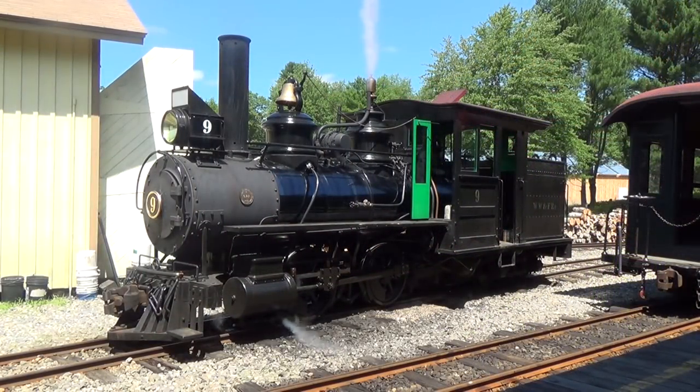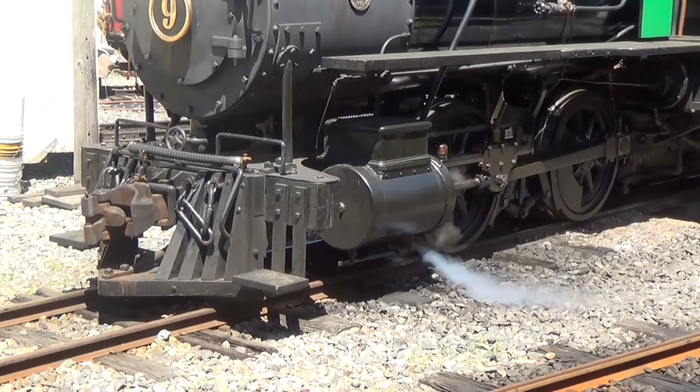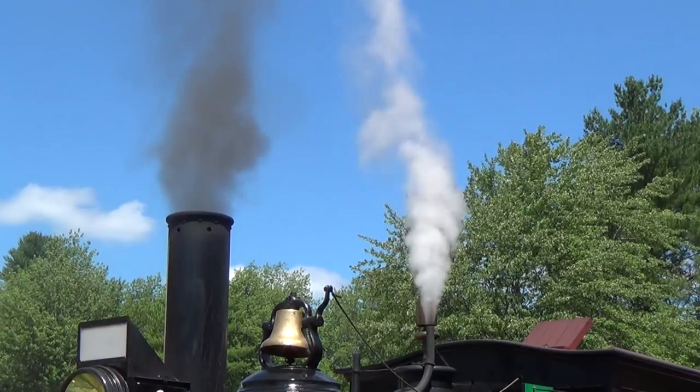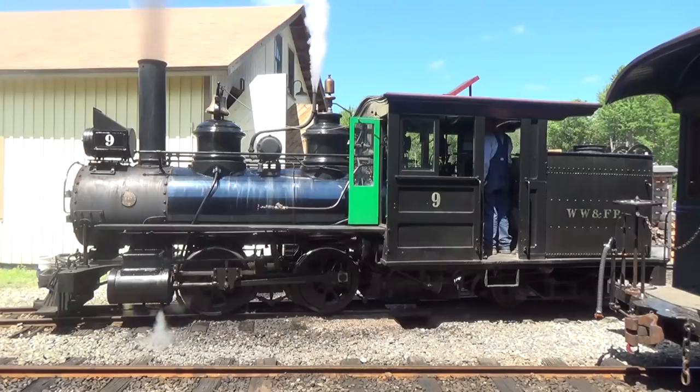The route is currently plied up and down the mountain with 0-4-4T Forney No. 9, the last survivor of four separate Maine two-footers. She began life in 1891 as Sandy River No. 5, then became No. 6 with the Rangeley Lakes merger, then was sold to the Kennebec Central and renumbered to 4, then was adopted by the WW&F as No. 9, and served the pike until its downfall in 1933.